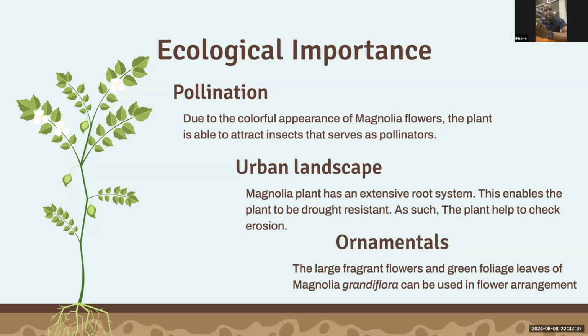And in urban areas, magnolia trees, due to their branching root network, are able to serve a purpose when it comes to checking erosion, especially in the gullies. They also find application as an ornament because of the good looking appearance of the white colorful flowers they have. Magnolia flowers can be packaged in such a way that they can be used as a gift presentation.